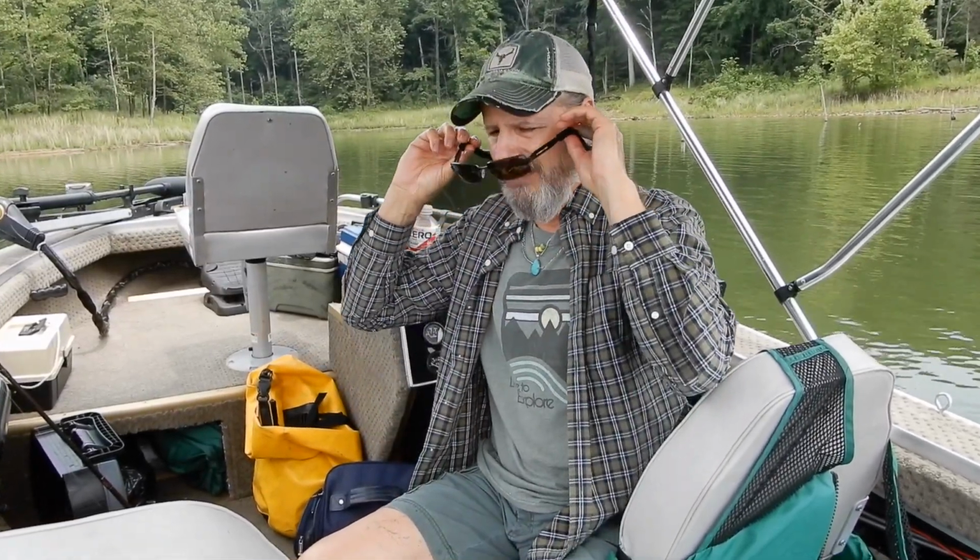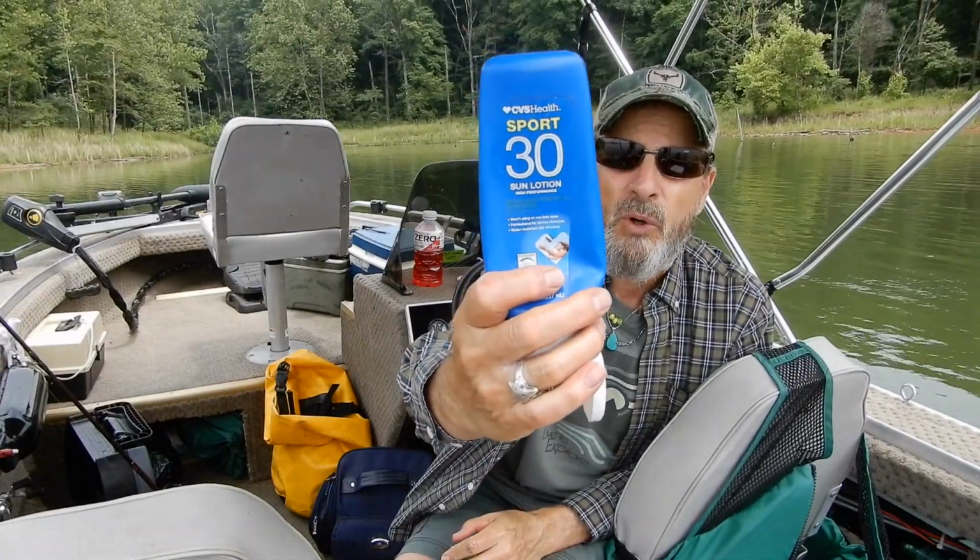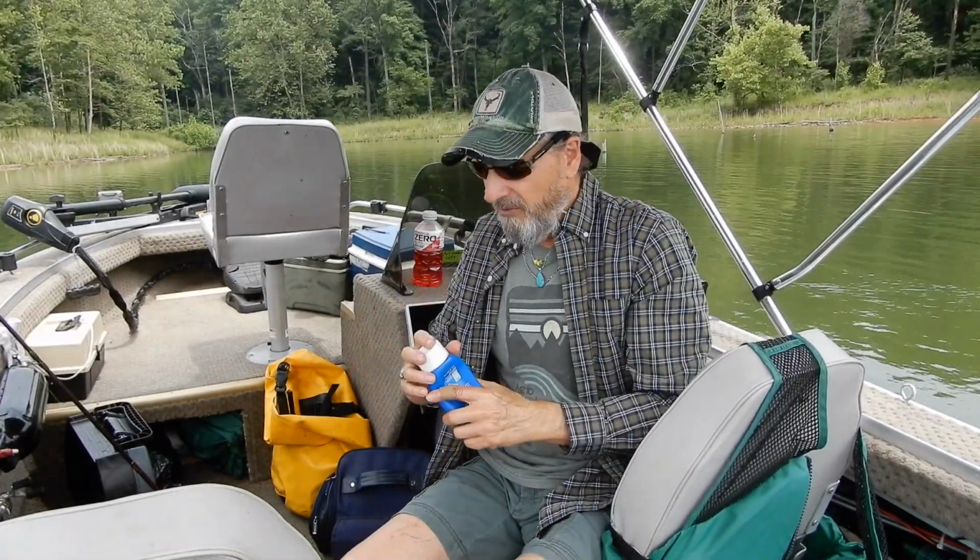So, if you can, if it's not too warm, wear your collared shirt. That keeps the sun off your neck pretty good. I just saw something the other day that said you have to apply about every 2 hours or so. So I'm using the Sport 30 right here. They were also saying the difference is that you can go to 30.